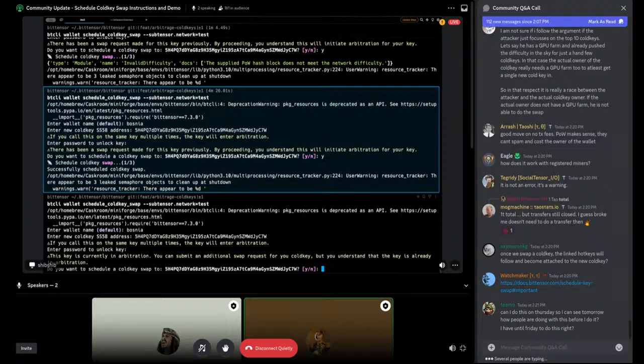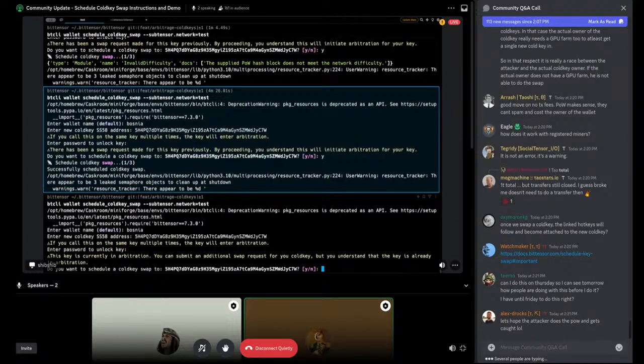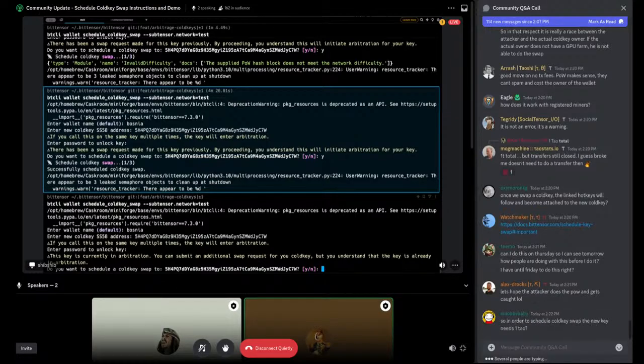With registered miners, you still keep your miners registered. It's just underneath the new key. Once we swap a cold key, the linked hotkeys will follow and become attached to the new cold key. That is true.